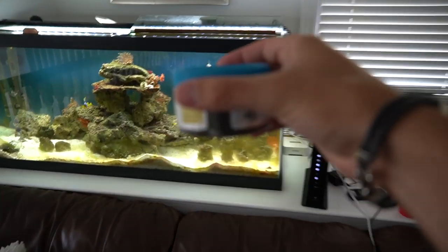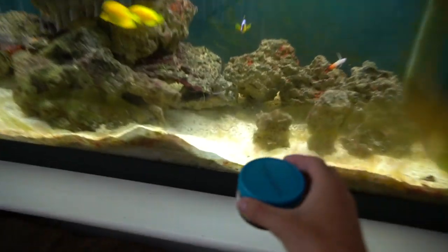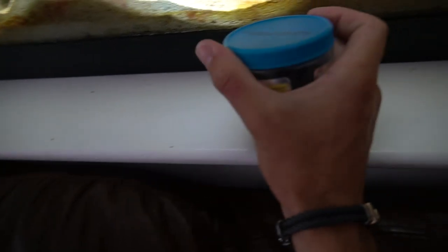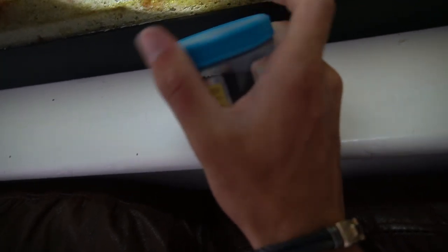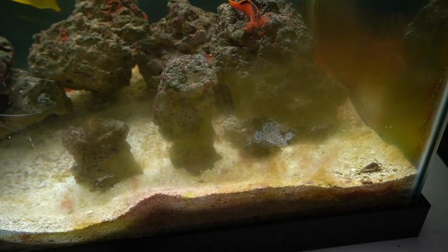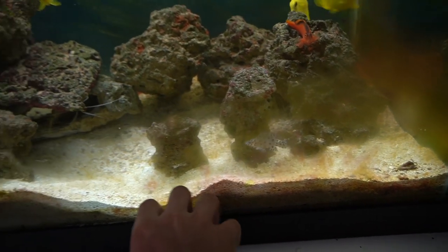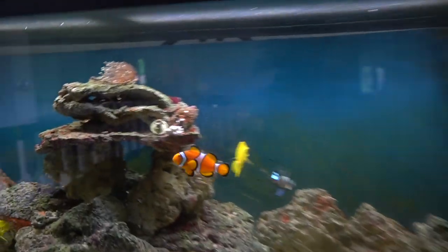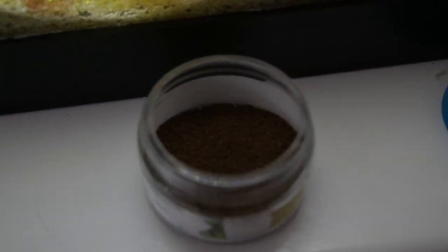We got these little pellets right here. I'm going to go ahead and open these up just so you guys can see what it looks like. Let me do this with one hand without spilling it. There we go. Look, he sees the pellets. I've got to clean that piece of glass right there. That's really green. Okay, all right. Now that we got that cleaned off a little bit more, here are the pellets right here. Look at these little things.